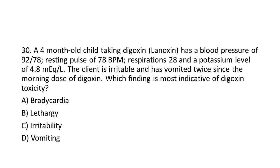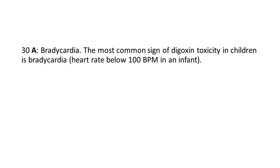30A. Bradycardia. The most common sign of digoxin toxicity in children is bradycardia, heart rate below 100 bpm in an infant. 30. A 4-month-old child taking digoxin, Lanoxin, has a blood pressure of 92/78, resting pulse of 78 bpm, respirations 28 and a potassium level of 4.8 milliequivalents/L. The client is irritable and has vomited twice since the morning dose of digoxin. Which finding is most indicative of digoxin toxicity? A. Bradycardia. B. Lethargy. C.